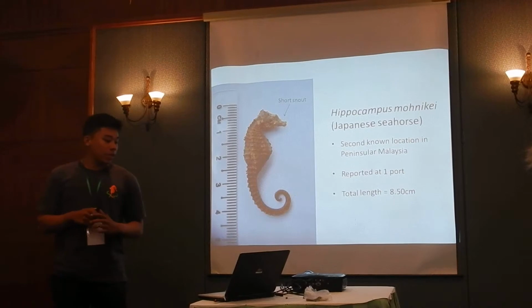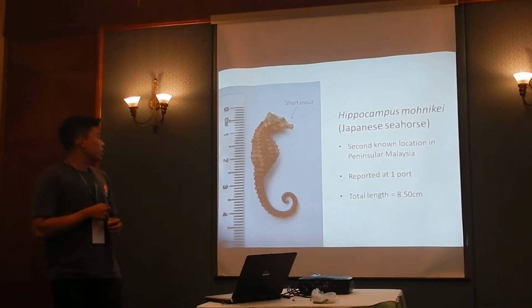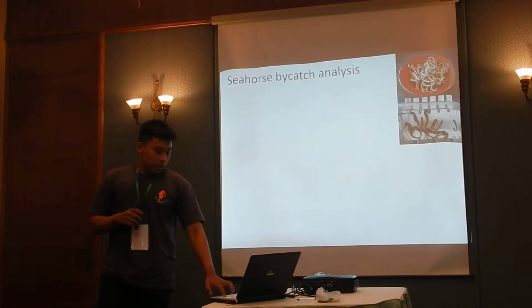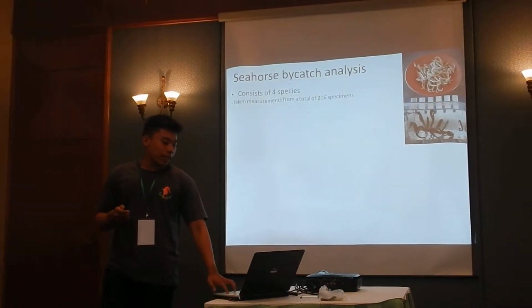This is actually the second known location in Peninsular Malaysia, and I was very surprised to see Hippocampus monicae in Penang. Very small, you can see from the picture. And so, seahorse is caught as bycatch, and this is the bycatch analysis.